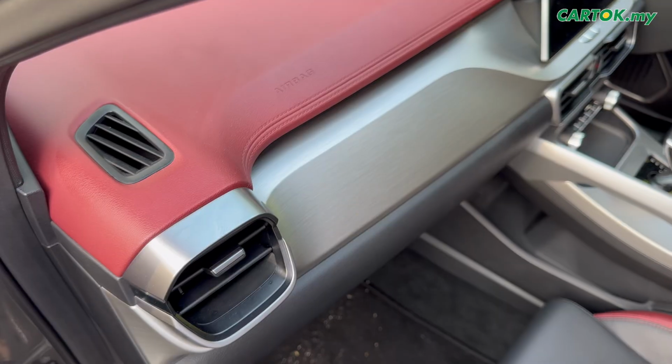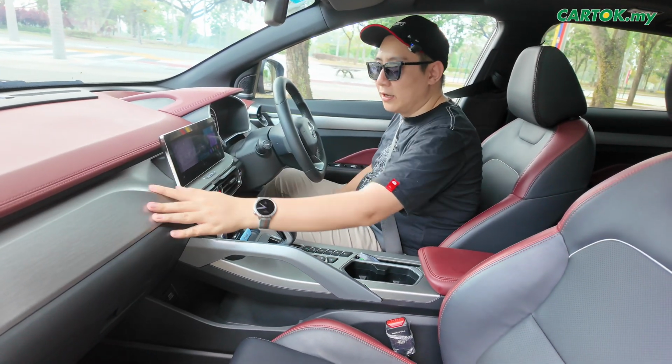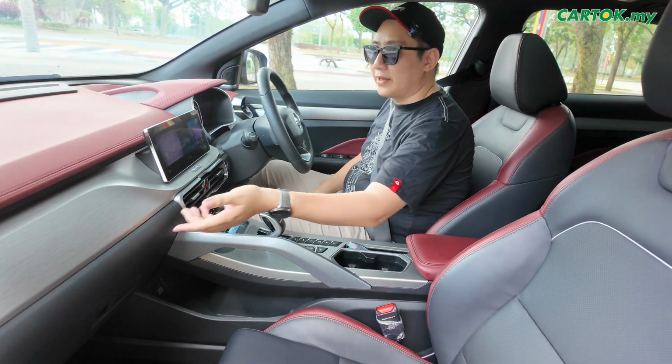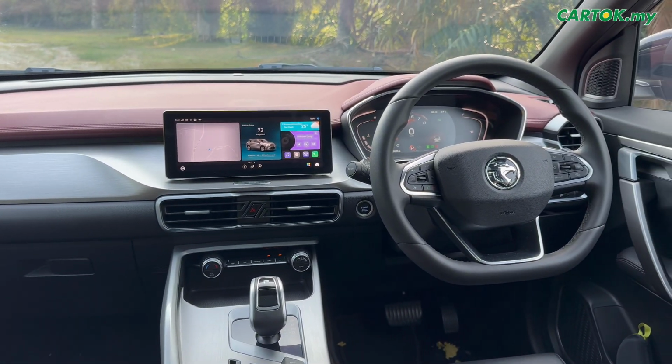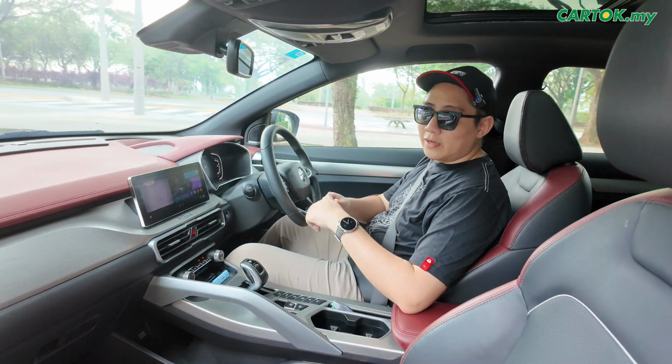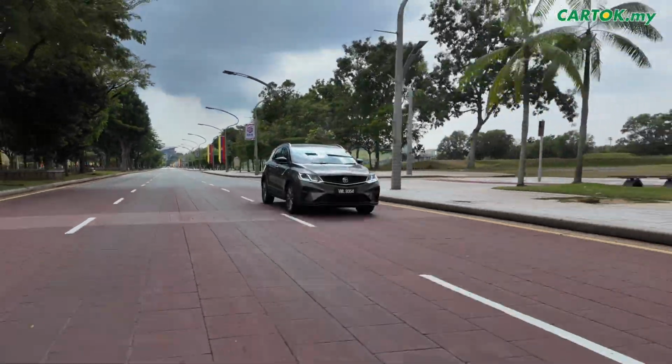It's PVC with fake leather stitches. This seems like aluminium, but it's not. It's plastic. And this is actually hard plastic, but hey, it works alright, and it actually gives a sense of quality. I remember vividly back then, about 4 or 3 years ago, I had the opportunity to test drive the first batch Proton X50.